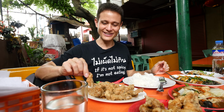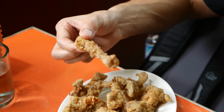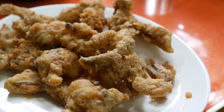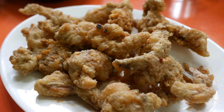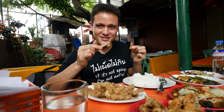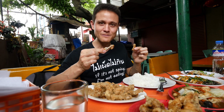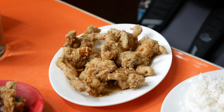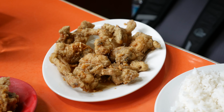Here's a nice leg, and it is breaded, coated, and then deep fried, going in just like a drumstick. Oh, the bone came off with that pull. Oh wow, that's pretty salty. Very salty and quite oily, but really, really crispy. It has that crispiness that sort of tastes like maybe cornstarch rather than just flour. It sort of has a grainy crispiness to it.